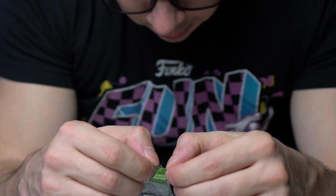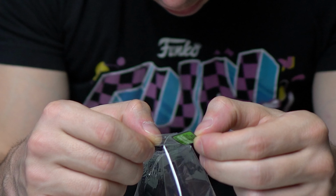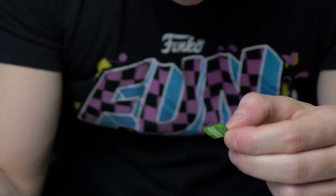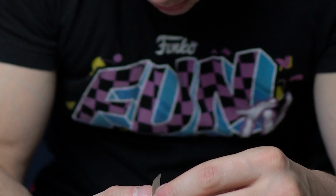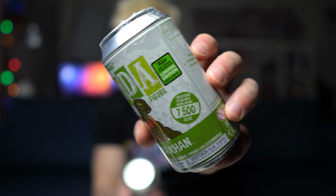Ooh, uh-oh. Oh, perfect. Now that's how you transfer a sticker. Very nicely done. I just copied the placement of another one that I haven't opened yet. Boom. Perfect. Okay, let's open up this pop.